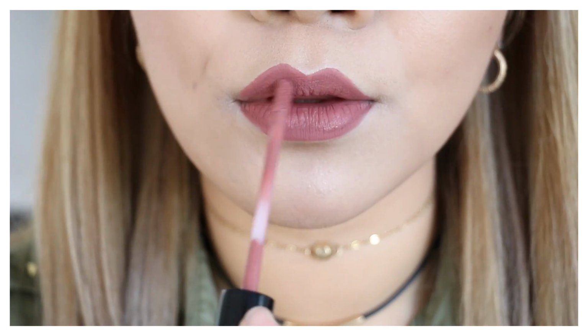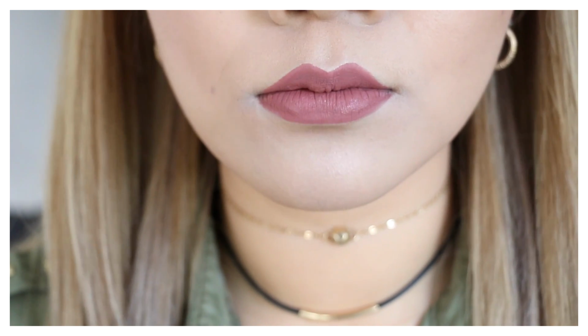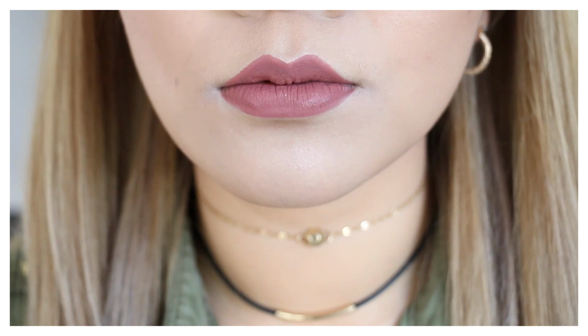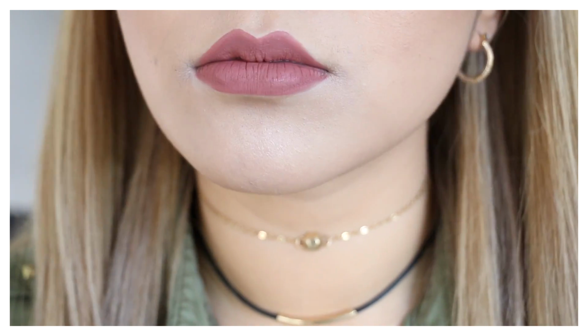Honestly, it does last a long time, it doesn't come off. Even when I eat and I drink, it just lasts so long. It dries into a matte finish almost instantly. It's so quick, and it's such a good liquid lipstick. The hype around these liquid lipsticks is definitely worth it. If you can get your hands on one, then I would suggest getting your hands on one to try, whether it's this colour or another colour, because in terms of the formulation, it is actually really good.